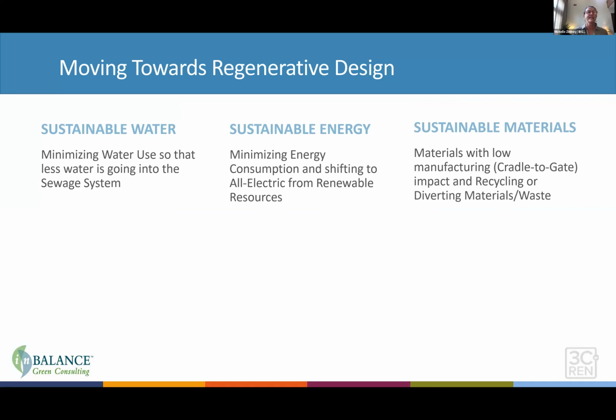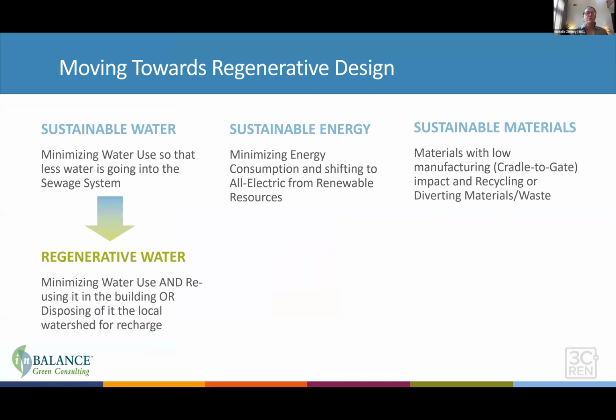Another way to look at it is to take it by sector, where sustainable water might be using strategies that minimize water use so that less water is going into the sewage system. Regenerative water approaches would minimize water use and promote reusing it in the building or disposing of it in a local watershed for recharge so that it's not just a waste product.